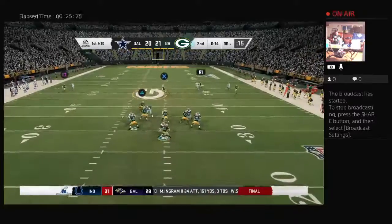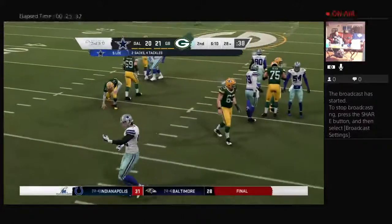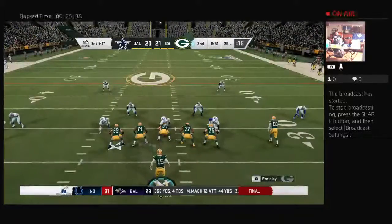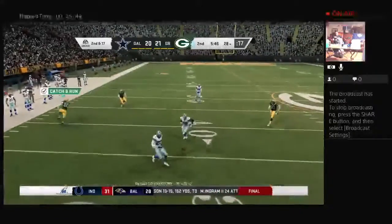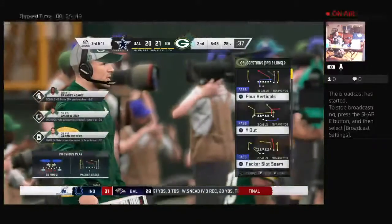A shotgun snap for Luck. Nowhere to escape, and he goes down. Sean Lee able to drop him that time for his 2nd sack of the evening. Sacks a growing theme in this first half. This is 2nd and long. Luck. And this is incomplete. Jimmy Graham, the intended receiver.